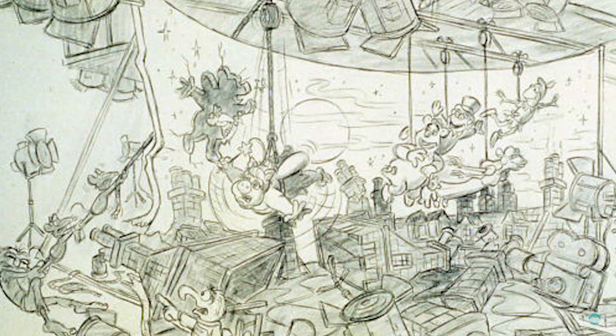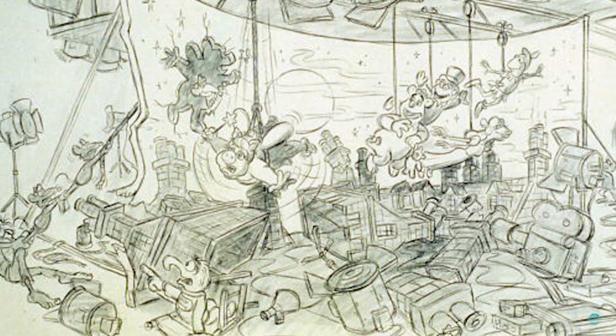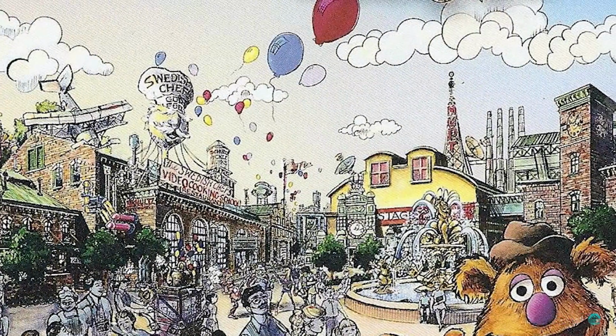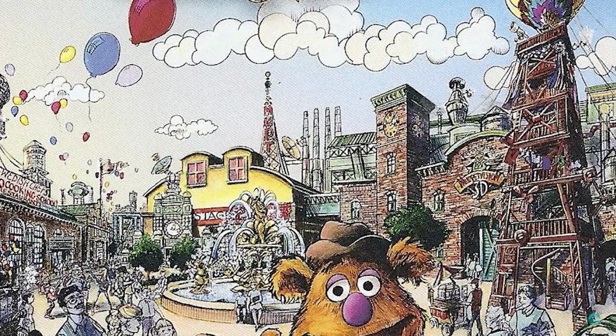A few ideas for scenes in the ride would have been a scene spoofing the snow scene in Dr. Zhivago, and another western-themed portion of the ride which would feature horses making the sound of galloping with coconuts tied to their hooves. The Muppets Movie Ride was conceived to explain the way movies were produced, but with a Muppet spin.